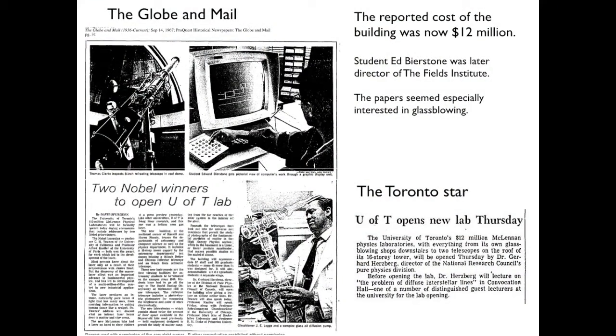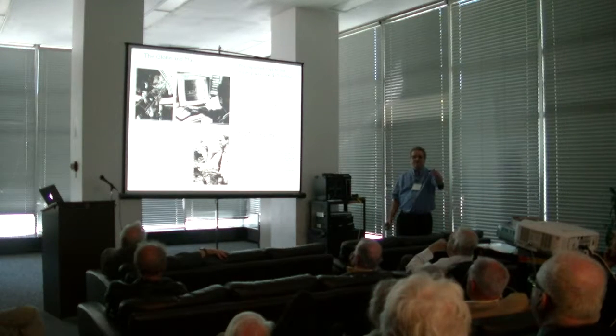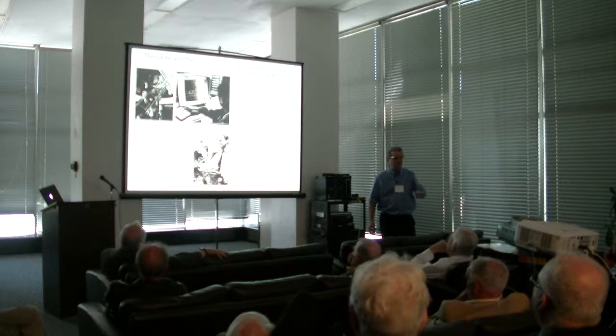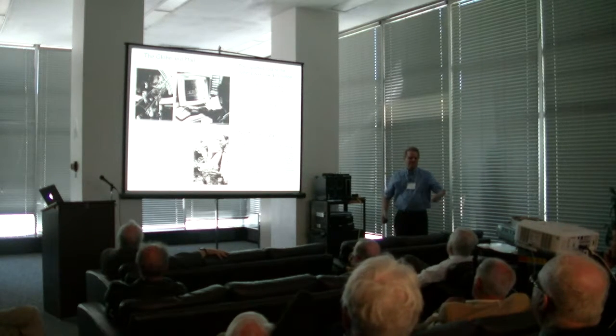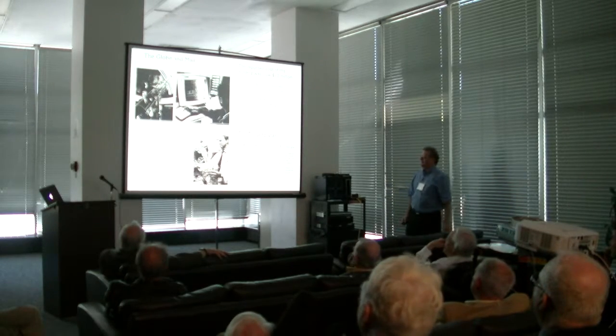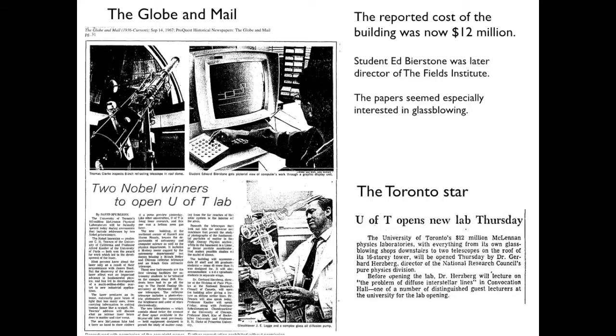The event was accompanied by a big dinner in Hart House, and I know that at least 10 of you were there, because the guest list with the addendum in pencil is preserved in the archives. I should have brought it with me. Many people sitting in the room here were all at that dinner. It was covered in the newspapers. This is the Globe and Mail's coverage, which of course is extensive, and this is the Toronto Star's, which is not extensive.